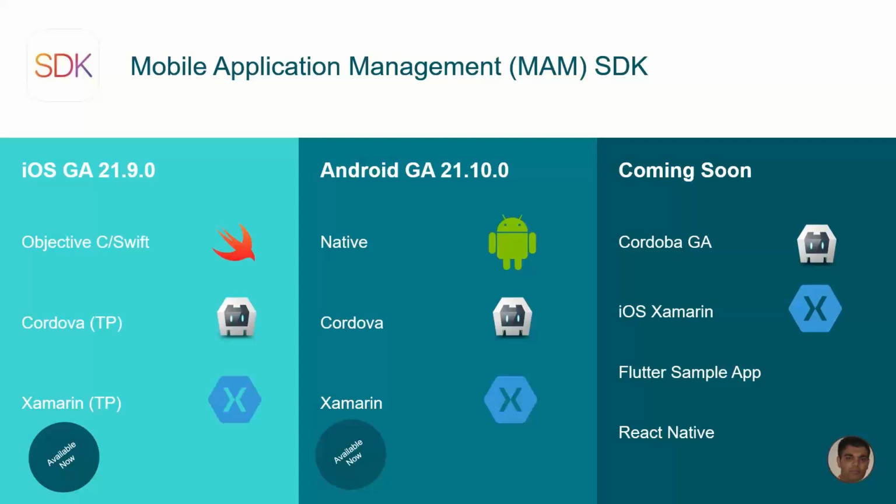In the meantime, that should give you enough time as we keep releasing these MAM SDKs on various frameworks. On the iOS side, with the latest 121.9.0, we have support for Objective-C, Swift, Cordova, and Xamarin. Both of them are now available as tech previews. On the Android side, with 21.10, we actually have native, Cordova, and Xamarin available today that you can leverage. What is coming soon is converting Cordova and Xamarin to GA, and also adding support for Flutter through a sample app and React Native as well. So we are adding more and more support to our MAM SDKs, making them strong, so that when March comes, the majority of you have moved from MDX to the MAM SDK. If any help is needed, we have our forums and our support teams, where you can open a ticket and they will connect you with our engineering or PM teams to help you migrate your applications to the MAM SDK.